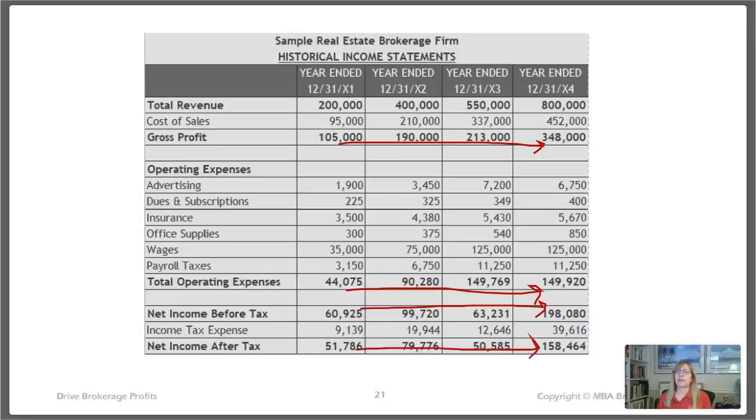So you can see year number 1, it was 51,000. Year number 2, 79. Year number 3, it actually went down, 50,000. And then year number 4, 158,000. So we need to know why it went down between here and here. We see the revenue went up. We see the gross profit went up. So what happened that made our net income go down? And that's why we compare year over year and why we look at it.